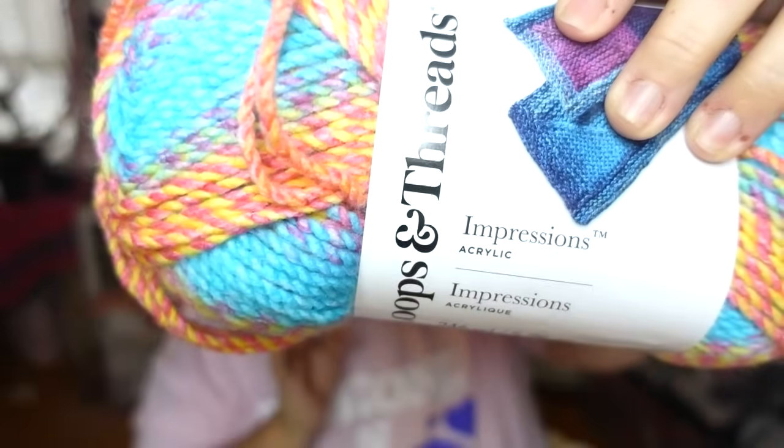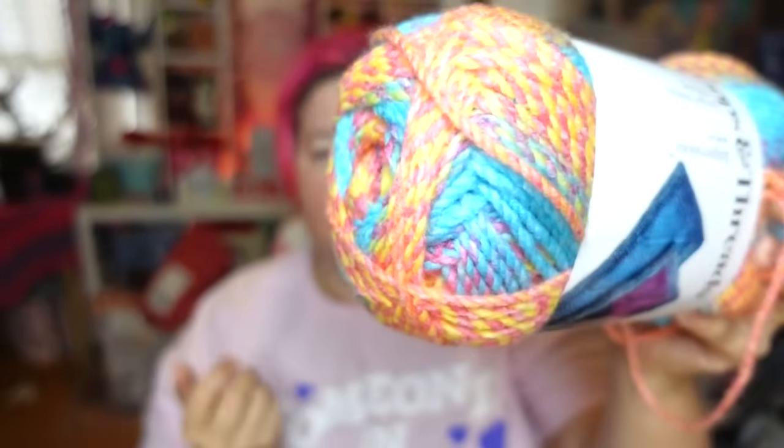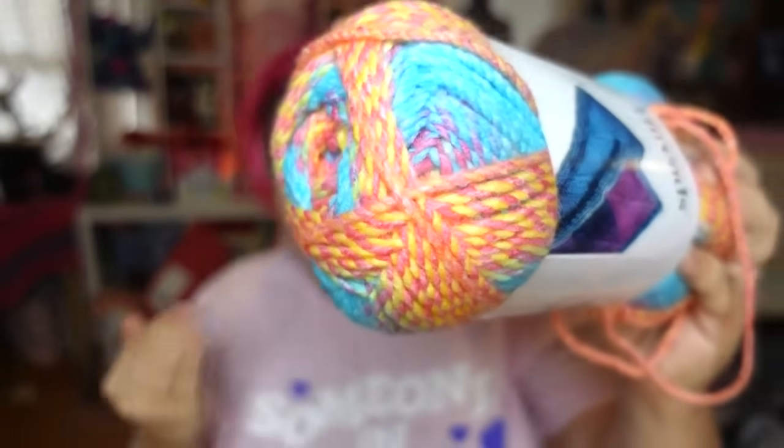This is the Loops and Threads Impressions, which is basically Puzzle. It's Puzzle. I'm going to be real. It's Puzzle. Okay? I don't care what they say. It feels and looks like Puzzle, except this is in a color that's not available in Puzzle. It is way more beautiful than anything Premier Yarns has on their website. I mean, look at it. How can you not fall in love with that?